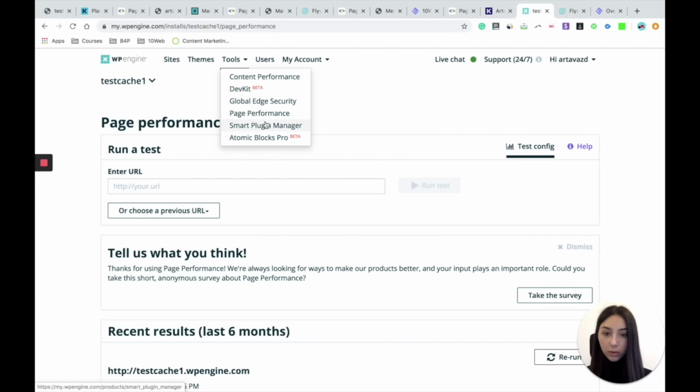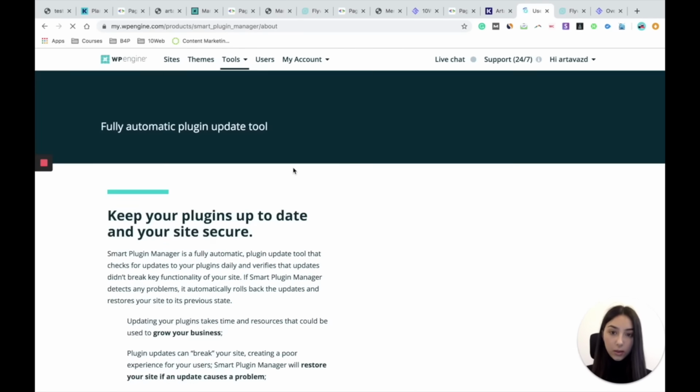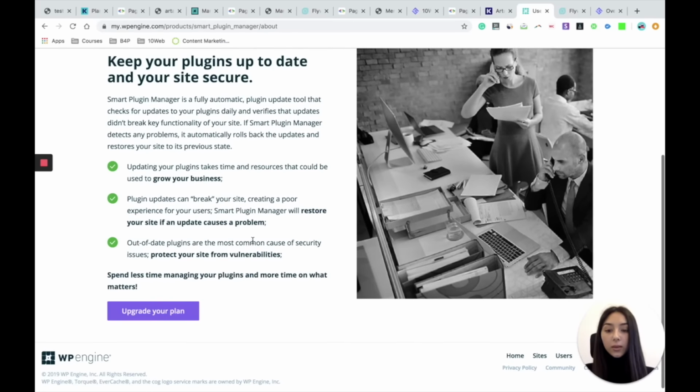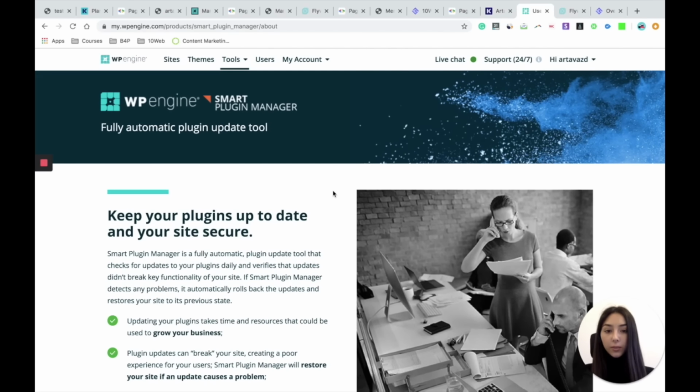What else do you get? You do not get a smart plugin manager. It does show here on the tools, but you don't get it for this plan actually. Remember, I showed it to you on the plan section. In order to be able to use this, you need to upgrade your plan. So yeah, it was shown as an add-on, but you always need to upgrade in order to use it. And for Kinsta, you did have some sort of a plugin manager, but it wasn't exactly a plugin manager. It only gave you information of whether or not updates are available. For here, I think you get to do more, but you need to upgrade your plan. So this was it for the dashboard of WPEngine, basically.